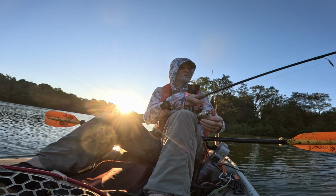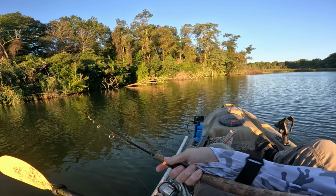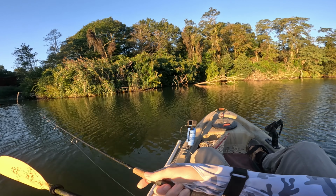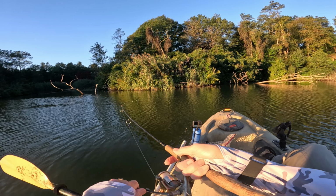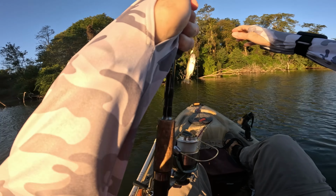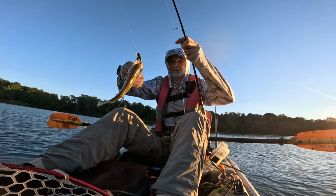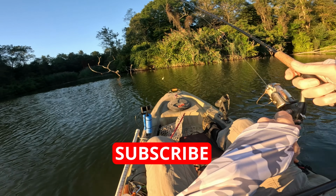So the fish are jumping. That's a good sign. I'm just starting off with a small shallow crankbait, and I'll switch to some deeper, heavier stuff. Oh, we got another one. This looks like a little bass. Yep, a little bass. Well, it's not a bad start.